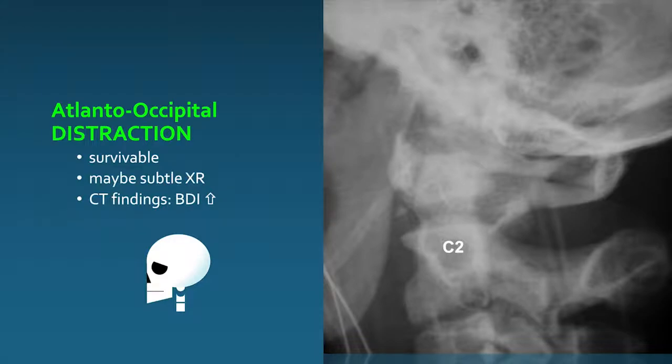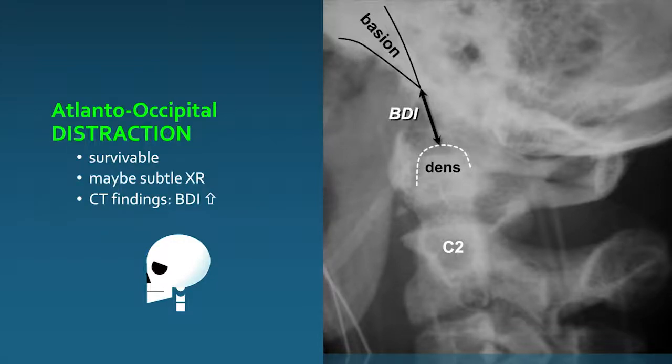And the CT findings may show an increased distance between the basion and the dens. So that's the basion-dens interval. And so that's our basion. You try to follow the clivus down to the tip, look for the top of the dens, and that's the basion-dens interval that we're looking for, that distance in there.